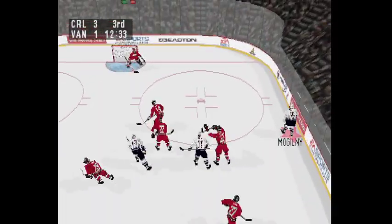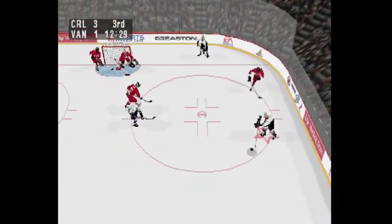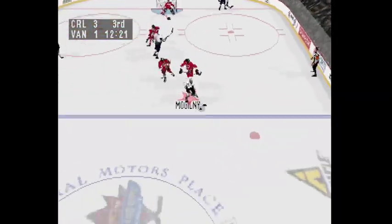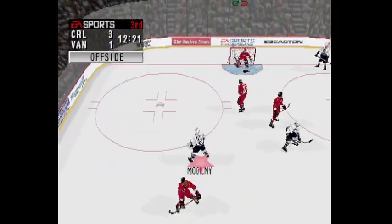Moved ahead by Ledyard. Moves the puck to Mogilny. He passes across. Ledyard shoots! That's stopped by Burke. That's offside.